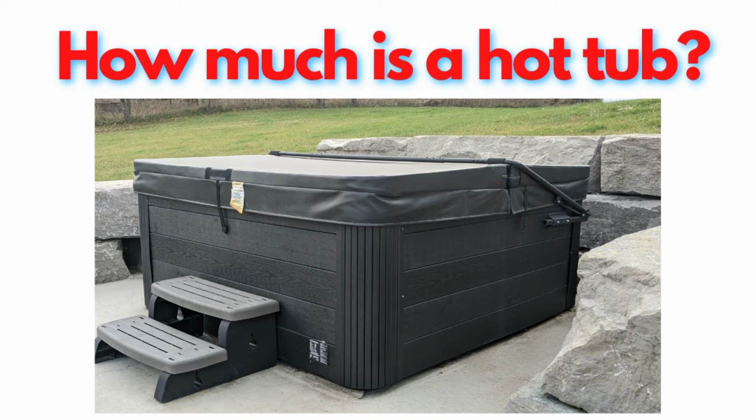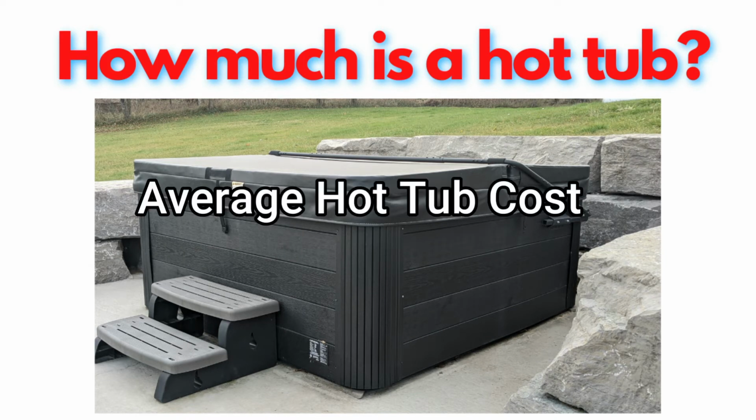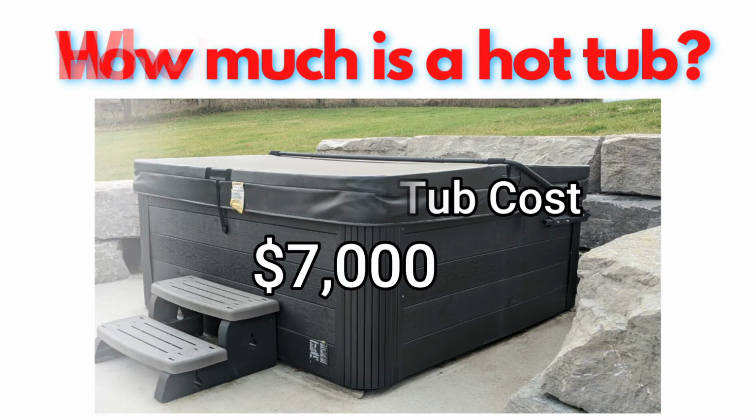Hot tubs range from $3,000 up to $20,000. The average hot tub costs $7,000.